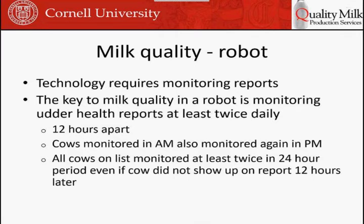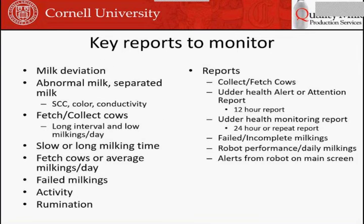So kind of in wrapping up here, milk quality, all that technology, it requires monitoring the reports. So the key to milk quality in a robot is monitoring these reports 12 hours apart. I say AM and PM. On the left are a bunch of them that we look at. On the right are the typical reports that I look at when I go to a farm to monitor for milk quality. I want to look at the collector, the fetch cows, because I want to know, are these just chronic fetch cows that have never come through, they are what they are, or is there a reason the animal didn't come through? What I'm going to call an udder health alert or an attention report.